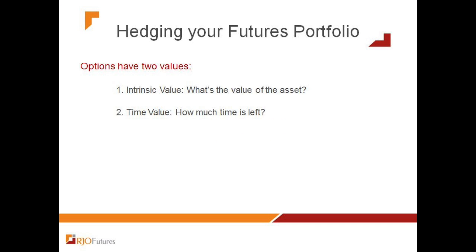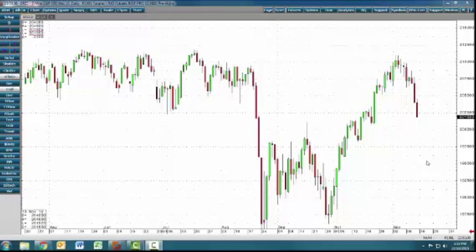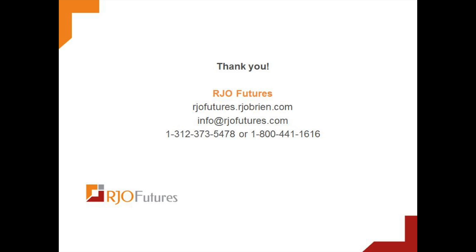And the way options work, if you're not familiar with options, is intrinsic and time. Intrinsic being what's the value of the asset, and time being how much time is left. The December options will get you through past 2 days after the Fed meeting. If you'd like your hedge to go out even further, you will pay more because with time, there is a value. Time is valued with options. But I don't want to get too specific with the exact strikes I would look at because the market will change. We're selling off as I'm talking right now, making new lows here down to 2019.